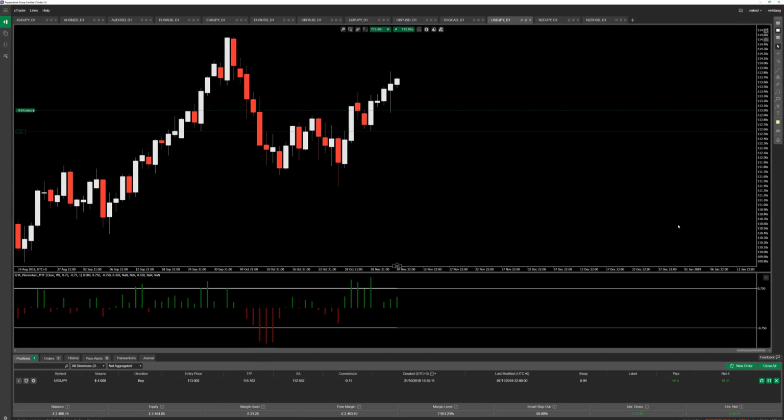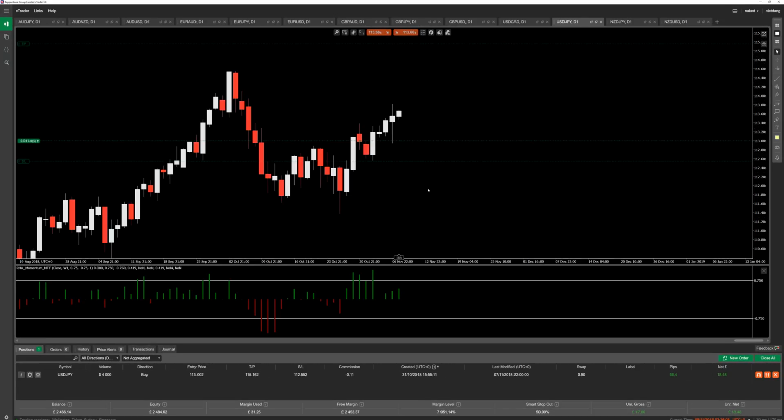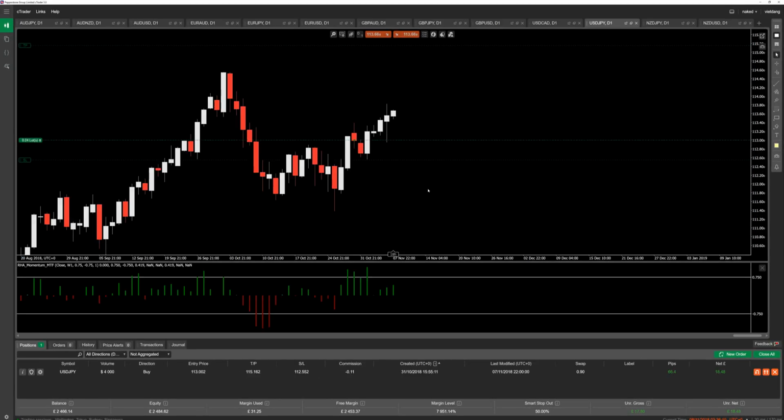So this is USD Japanese yen long. Now, yesterday, what price did was that it spiked down. Let's see if I can zoom any bigger. Nope, I really can't.